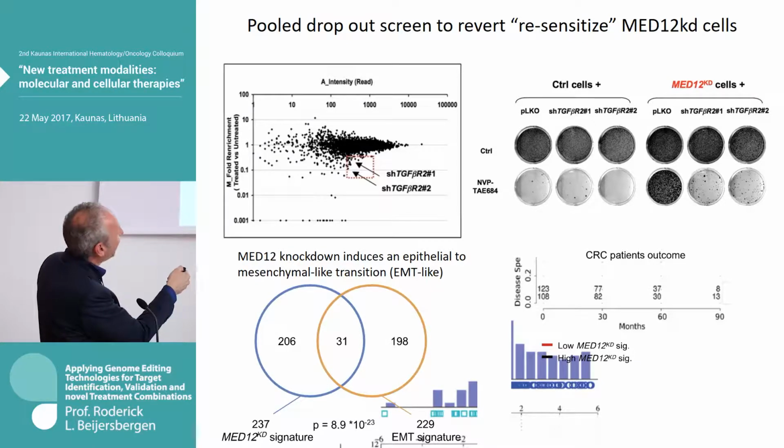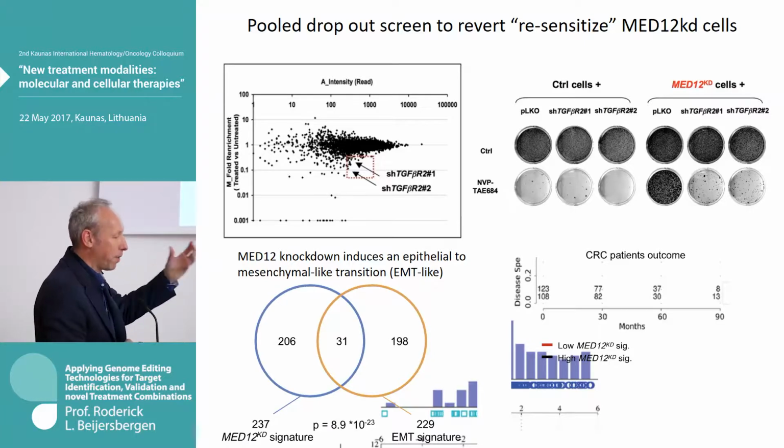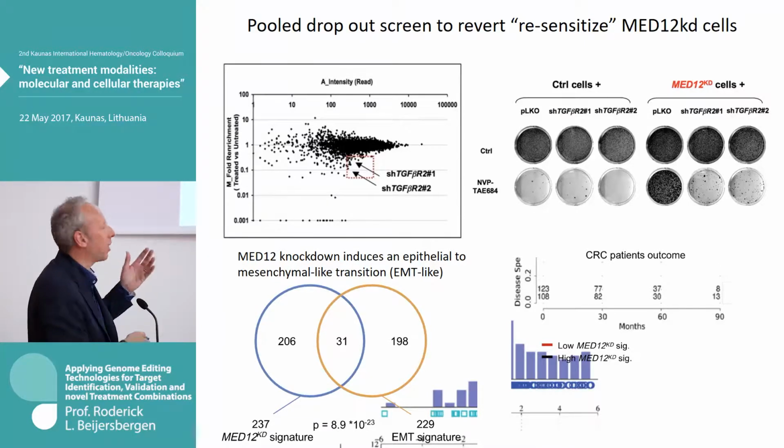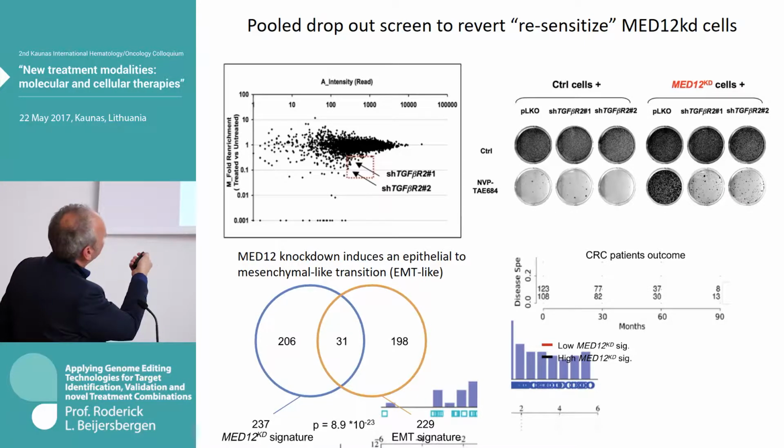And indeed what we found is that when we create constructs against the TGF-beta receptor, and we knock it down, the cells become sensitive again. So of course this is really surprising, because now we have a single gene, MED12, that controls many, many genes, but we can rescue the phenotype by inactivating this receptor. And I'm not going through all the details, but the TGF-beta receptor is known for its role in preserving the state of cells, and particularly the epithelial to mesenchymal-like state. So this is what we call an EMT.